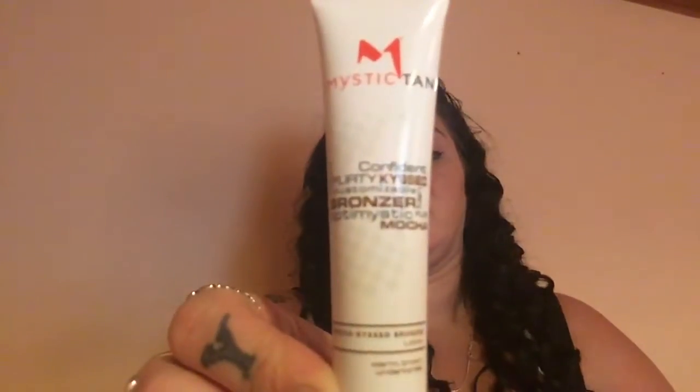Mystic Tan Mocha Kissed Bronzer Lotion. So let's see if that does anything. I don't know if it's supposed to give you an automatic glow or if it's supposed to gradually come. It's a bronzer lotion. I don't get it.